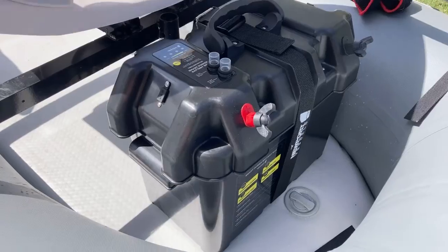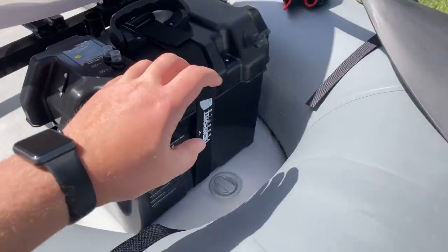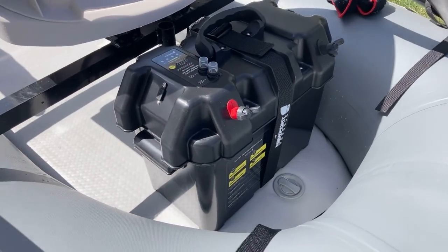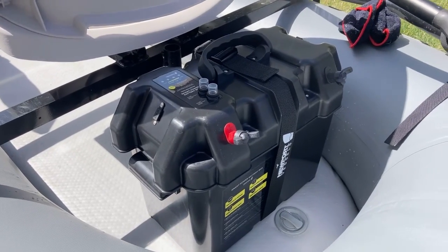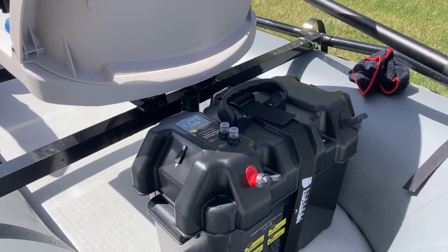So virtually, you put your battery in here, and you just clip your terminal leads to this, and you can check your power. If it rains, you've got your battery covered. It's just a great user-friendly support system here. You can also power your cell phones and electronics off of it as well if need be.